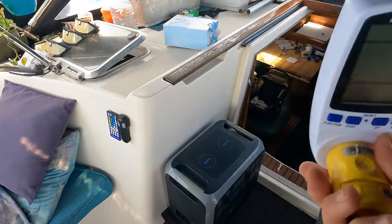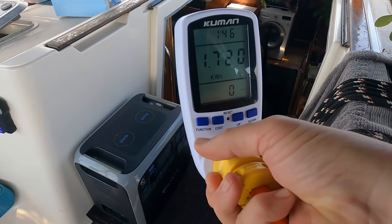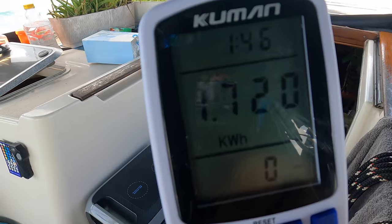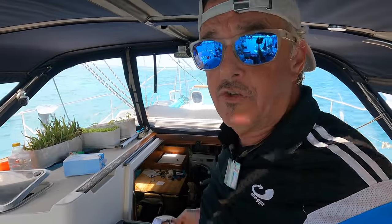Okay, battery testing done. What do we got? 1.72 kilowatt hours. Okay, so we got 1.72 kilowatt hours out of it. Actually, that's not bad. I'm impressed.